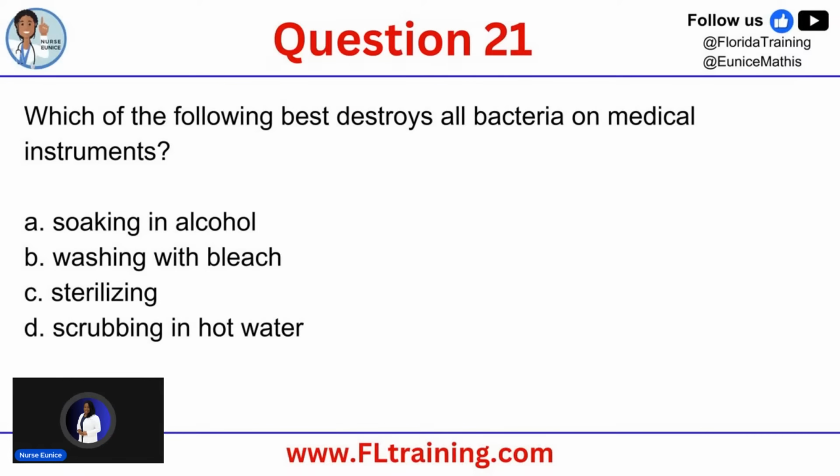Okay. Let's go to question 21. Which of the following best destroys all bacteria on medical instruments? You're like, I'm a CNA. Why do I need to know about this? Because when your patient goes to surgery, if we don't take care of that equipment correctly, your patient comes back to you and now they're septic and they're really sick and they can die. So why do we care about the bacteria on medical instruments? Let's see. Should they be soaked in alcohol, washed with bleach, sterilized, or scrubbed in hot water?